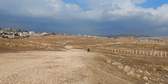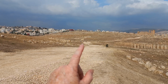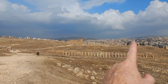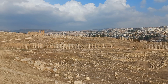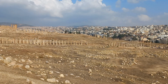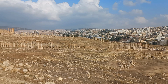Interesting. After traversing the hill, you go to the churches, which is just over there. That's Cosmos and Damianos. And there's another couple of churches just in this space over here. Then you've got the Temple of Artemis. Then you go down all of those stairs where that ridge is, and then you hit the Cardo, and there's a large group of rocks somewhere about here, and that is the Nymphaeum.